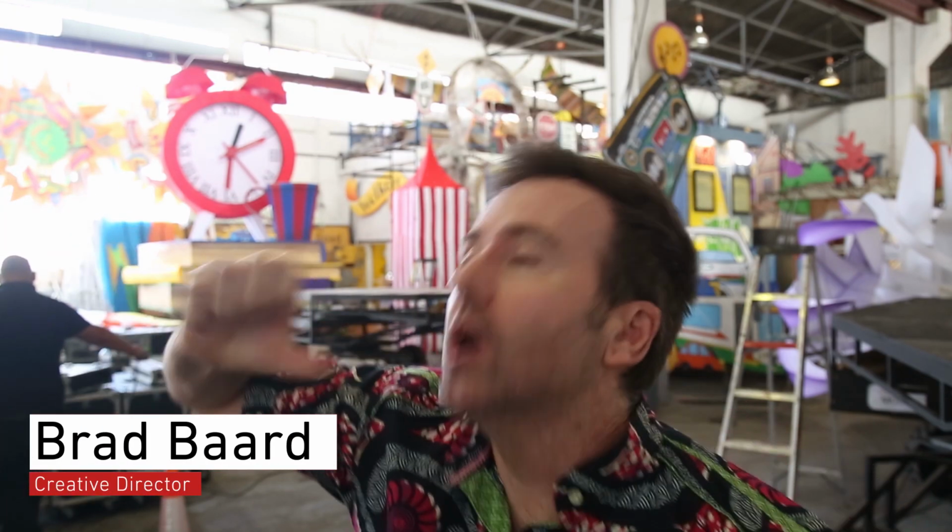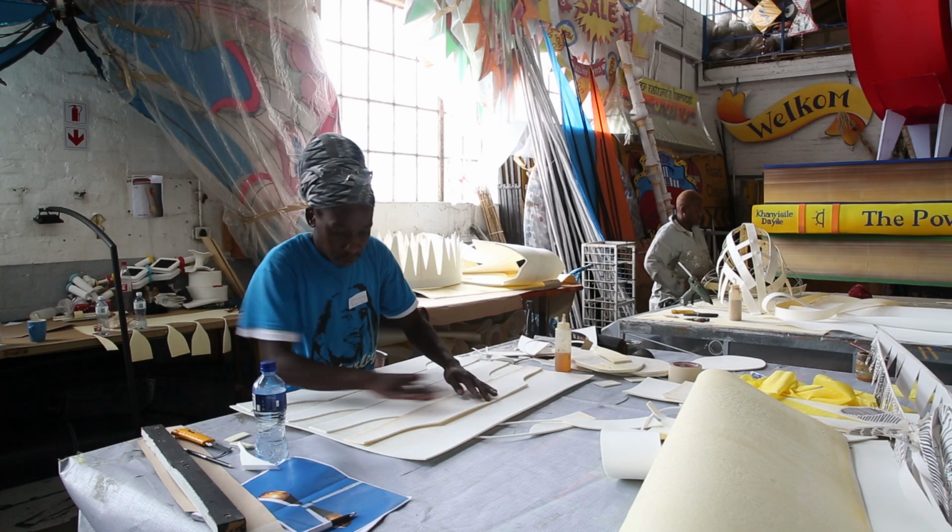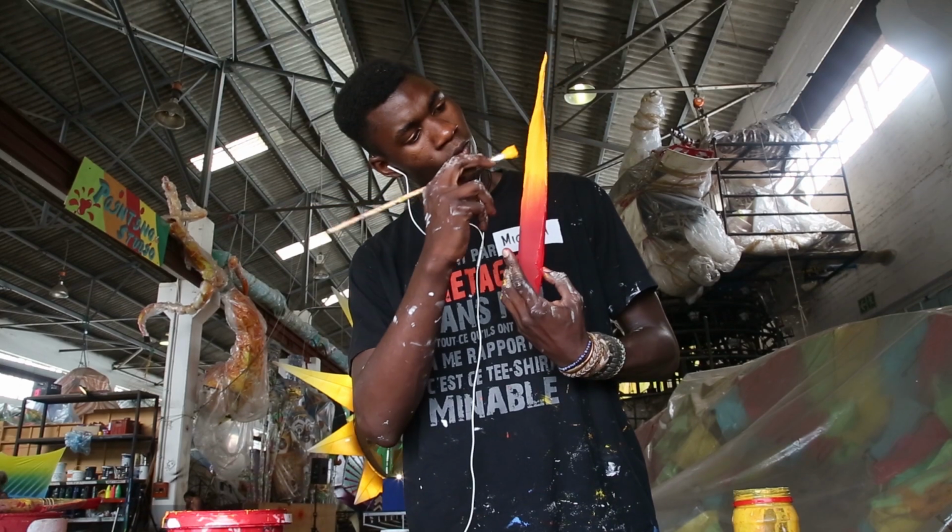Creative director Baard says the parade will take spectators on a journey, calling on us to be all we can be. We'll start with literally waking up in the morning and having the coffee and getting going, and pretty soon we start to find that we're getting into a grind, we're getting into a rhythm, we're getting into the daily grind, and before we know it we're caught up in a machine and we can't escape.